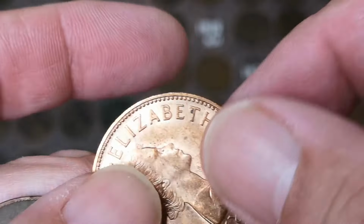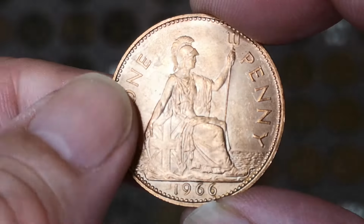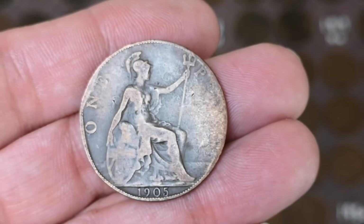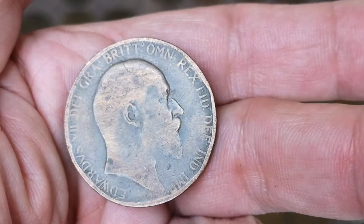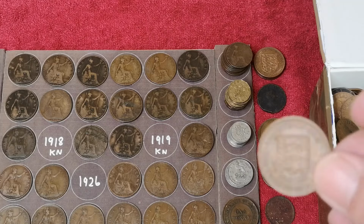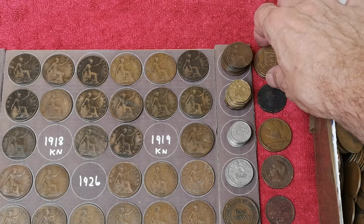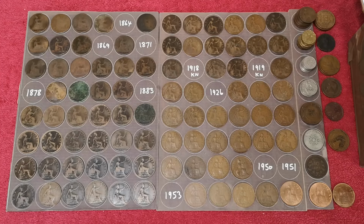1890. Definitely got a better one than that. There's a 1966, and the last one in the first handful is a 1905 Edward VII. Not much in the first handful. The only thing worth putting on the board is that Jersey one. I think you've probably even got a better one than that there. Let's grab some more.